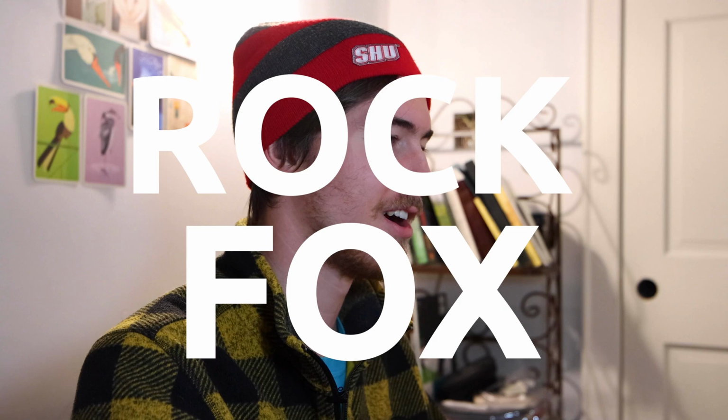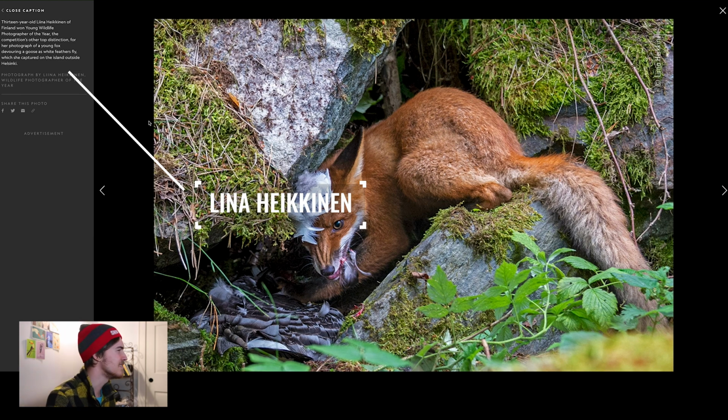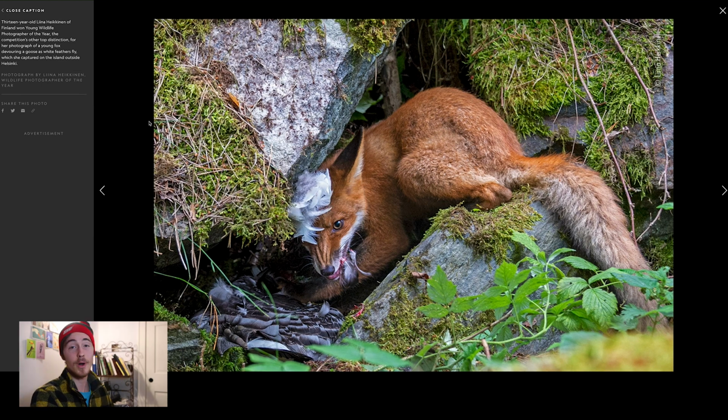Next. Whoa. Look at that sneaky little fox. He's hiding under those rocks. The fox hiding under the rocks. Rock fox. All right, we're calling this rock fox. So rock fox is by Lena Heikkinen. Another wildlife photographer of the year. So good job, Tomas. You're doing a great job being well versed in all the wildlife photographers around.